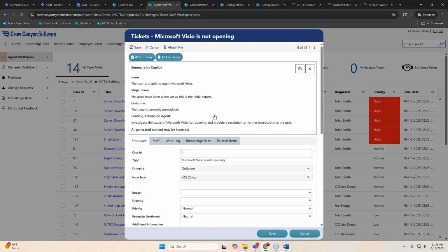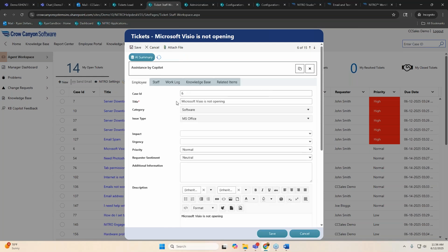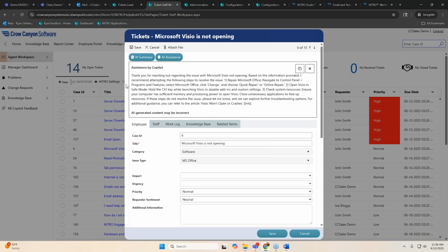We also have this AI assistance as well. I've been playing with this more and more over the last weeks. You get tired as a technician, or as someone dealing with end users or customers, and you're in that "I don't get that, what do I type" mentality. It gives you the ability to have content generated for you: this is how you should respond to the end user regarding this problem.